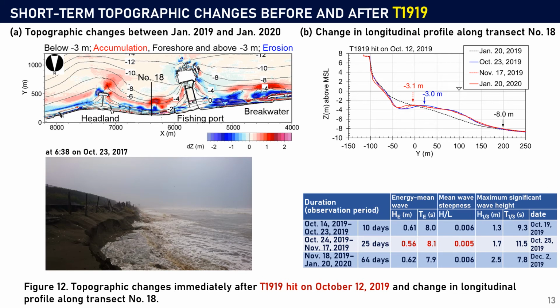A bar with a ground depth of 3 meters was formed on October 23, immediately after the typhoon. But part of the trough was refilled with sand until November 17. In this period, the energy mean wave height was 0.56 meters with 8.1 seconds, and the steepness was small at 0.005. It was similar to the wave condition at the time of recovering beach topography after T1721. But the topographic changes were minimal. As a reason, the ground depth of 3 meters was deeper than that of 2.3 meters on October 7, 2018 after T1721.